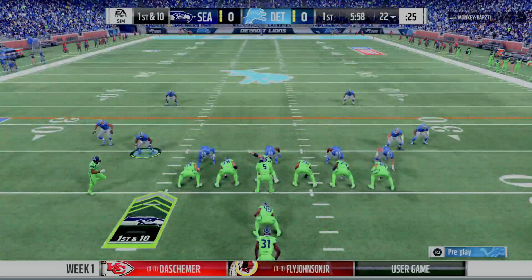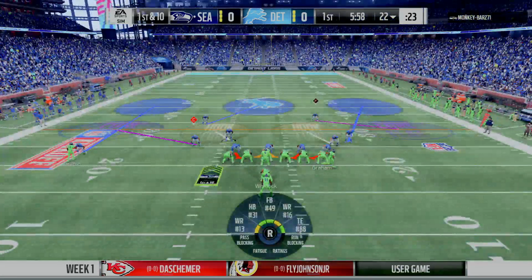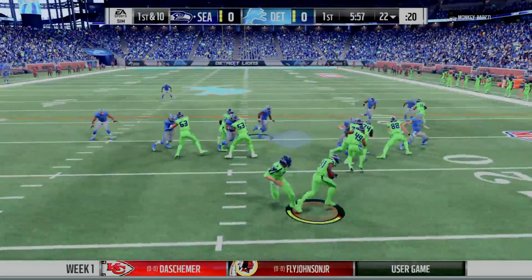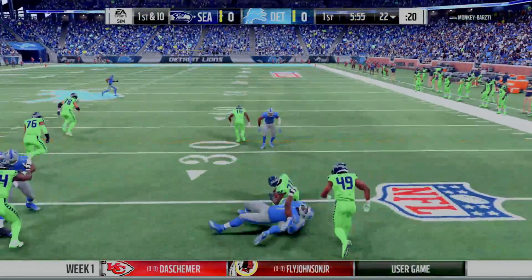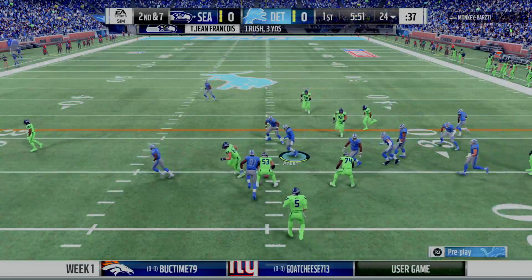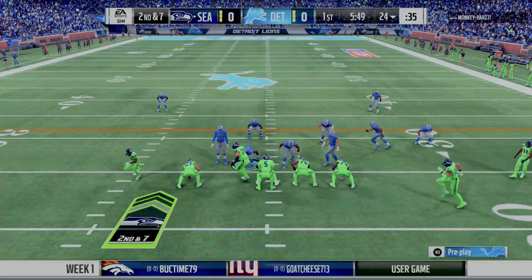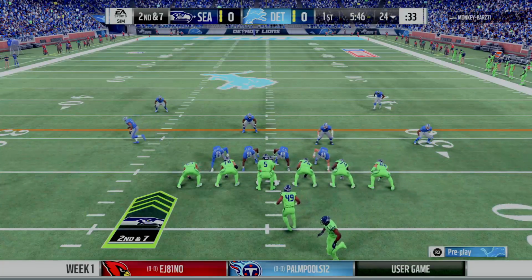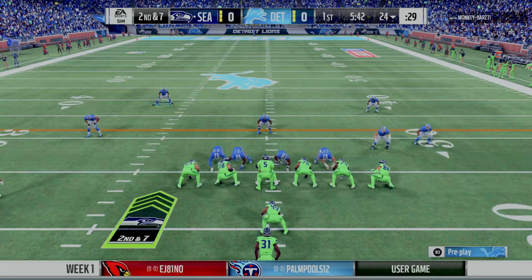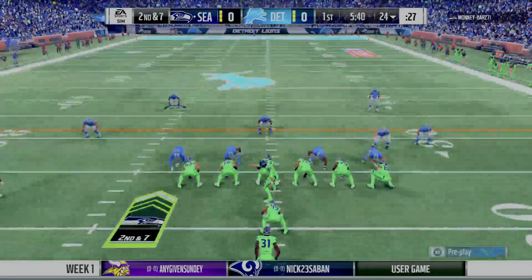The slot man in motion right. And a short gain there as he'll get it up only to about the 24. 3 yards on the pickup there, and it'll be second down. Not much happening there on first down. I thought there might have been a hole for a split second. Yeah, but it dried up pretty quickly, didn't it? Closed fast.